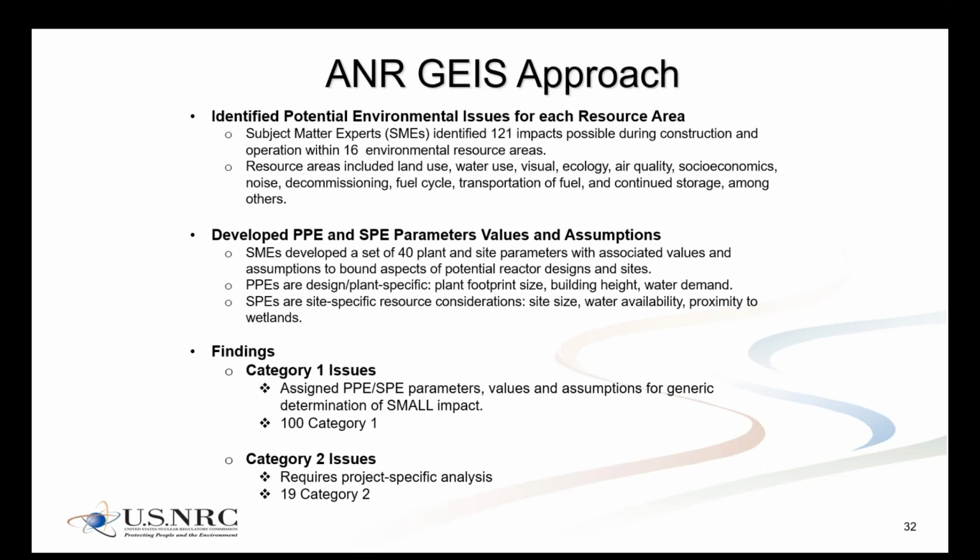And just to give you a feeling for what our findings were in the GEIS, or what they are to this point, since the GEIS is still in draft form, we felt that, calling upon the PPE and SPE parameters, values, and assumptions, 100 of the 121 environmental issues could be deemed Category 1 issues. And 19 of them are Category 2 issues, meaning that they would need to be addressed on a project-specific basis for an impact to be reached.